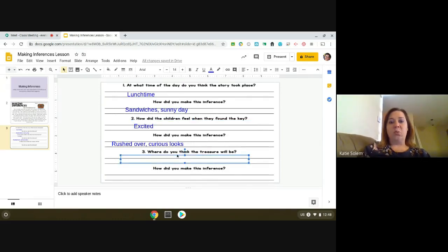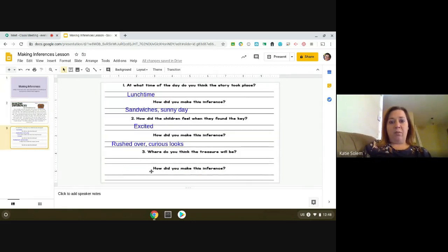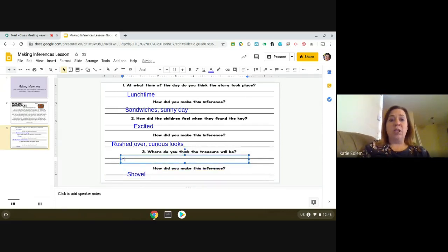And finally, it says, "Where do you think the treasure will be?" Well, it says, "Bring a shovel and follow the trail. X marks the spot." Seeing that they had to bring a shovel makes me think that the treasure is going to be buried outside.